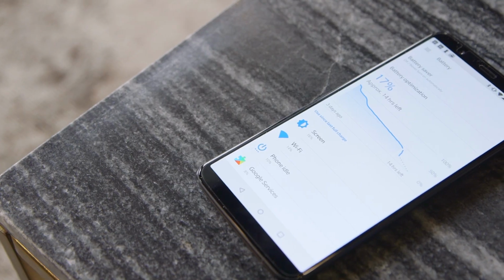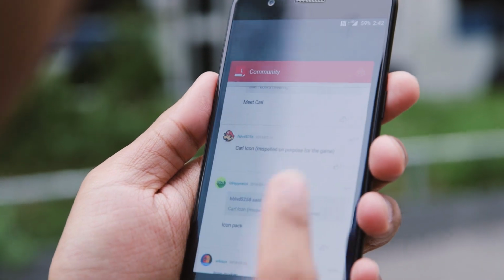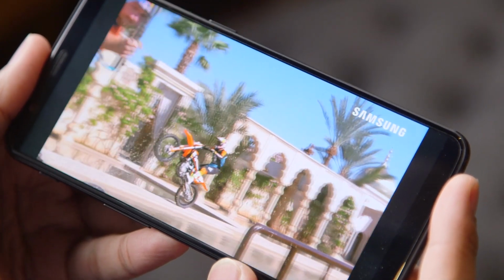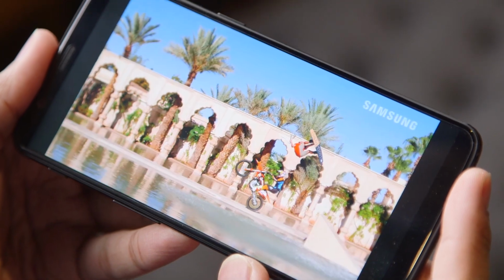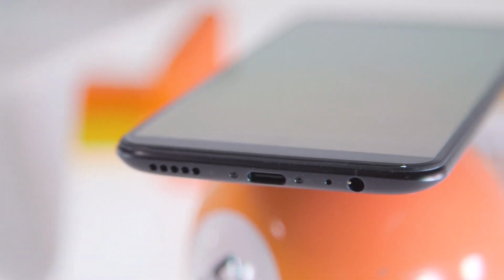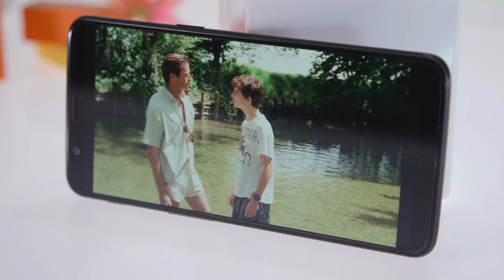The 5T also has the same 3300 mAh battery as the 5, and in general, I've been getting well more than a full day's use out of the thing. This has been on par with what we got out of the OnePlus 5 earlier this year, but we're really curious to see the impact this bigger screen has on longevity, so stay tuned for those more detailed results in our full review. That said, OnePlus's dash charging is back, and it hasn't changed, which means you can expect between 15 and 20% more battery life after a 10-minute charge. Just, don't lose the dash charger.